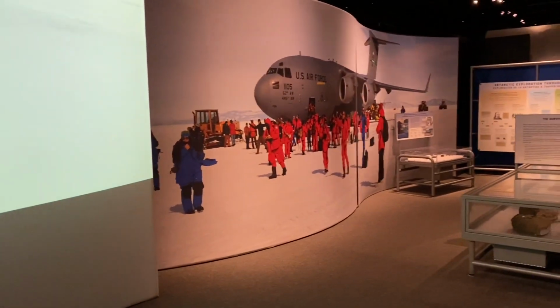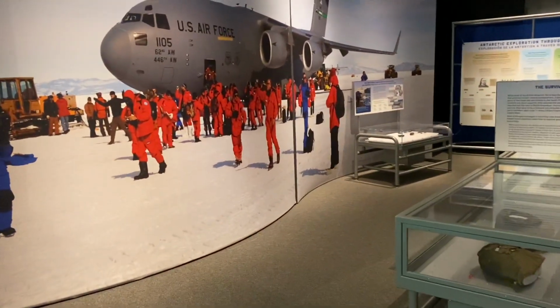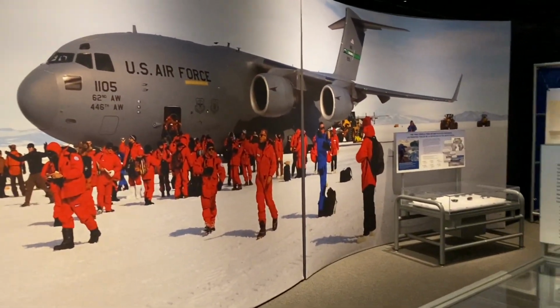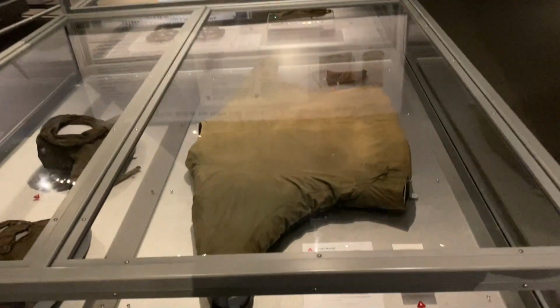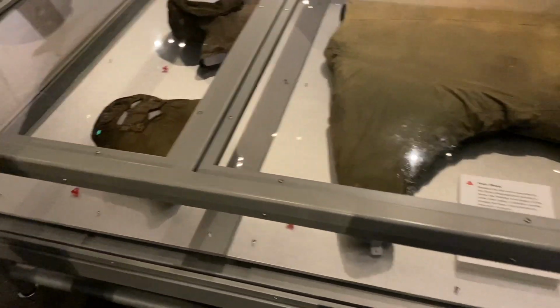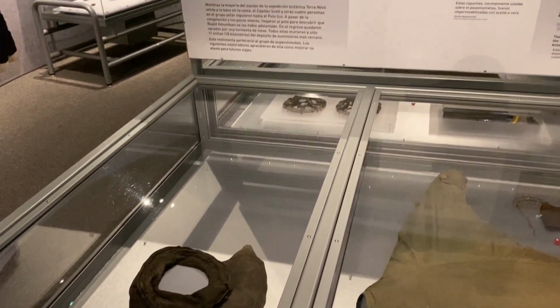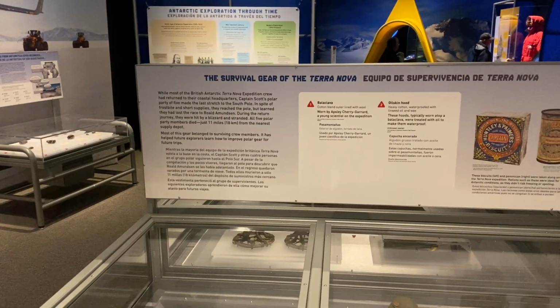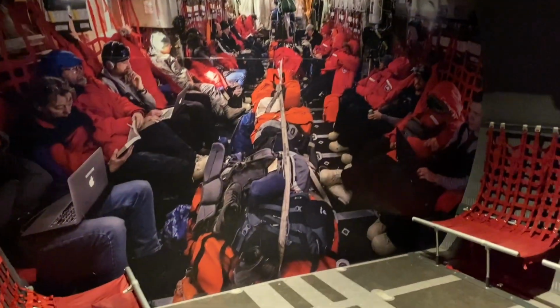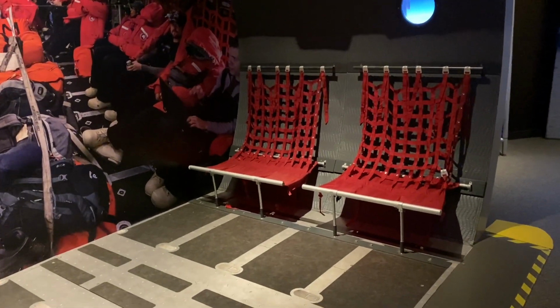This is an Antarctica exploration exhibit. There's some clothes from back in the day. Survival gear of Terra Nova. That's how they go to Antarctica, in this plane. Those are the seats.